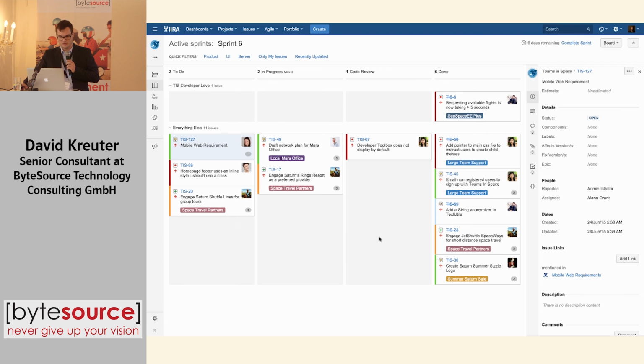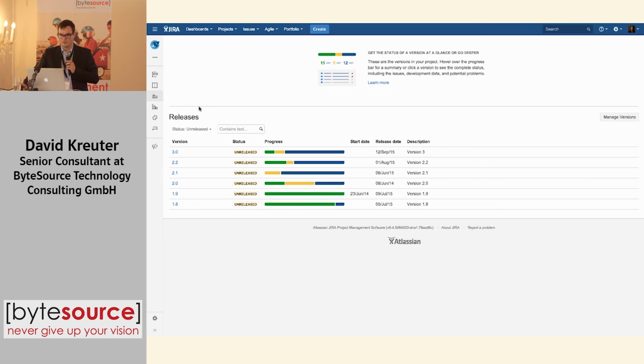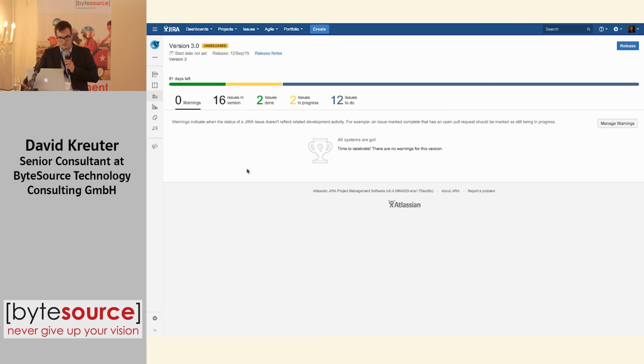Interesting is the release hub. The release hub gives you a high-level overview about what's going on in your project for a particular release. For 3.0, for example, we still have a lot of work to do. So 12 issues are open, and I can check exactly what is open. For example, clicking here, I don't need these filters anymore. You have these predefined filters. And a very cool feature, I mean, you already know this, is that I can directly create the release notes from the release hub.